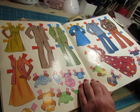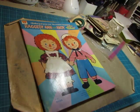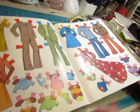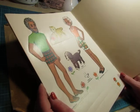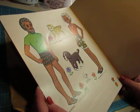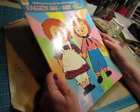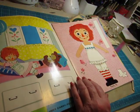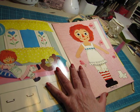But anyway, these are the Happy Family, and it's 1977. You don't often see vintage black paper dolls, so I thought they were neat. That's why she charged more for these. And this one, he called her because he couldn't find the price on this one, and I was there standing next to him when he called her, and she said $3. I was like, really? You're charging $12 for this and $3 for Raggedy Ann?